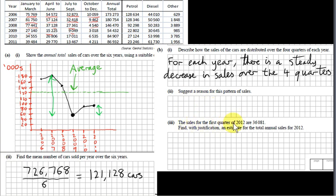The sales for the first quarter of 2012 are 36,081. So we could write that in here for 2012. Sales for the first quarter are 36,081.